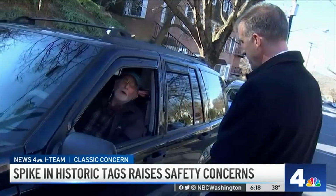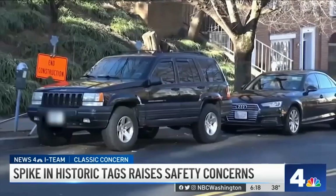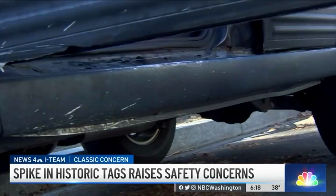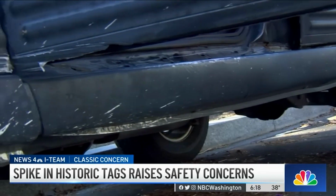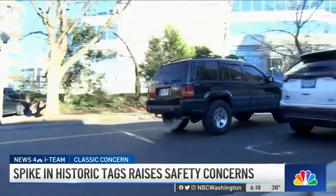Mickey Sigsby told us he drives this '98 Grand Cherokee to and from work every day. He thought he was allowed to. He says it was fixed up by his mechanic son, but admittedly still has a few problems. You think this would pass safety inspection if you had to do it? Nope. Because of the hole in it. Yeah, that's a hole in the frame. That ain't gonna pass.